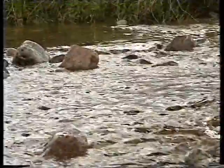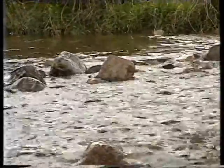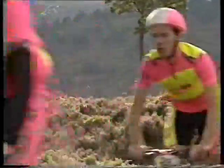And it's been a long way already. The riders have now been on the course for about 45 minutes. And they'll complete this course in about an hour and a half.